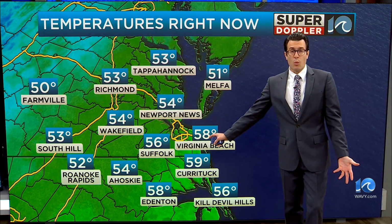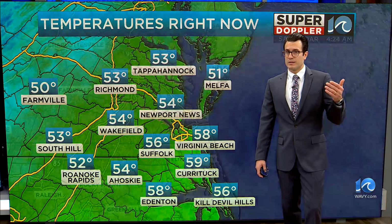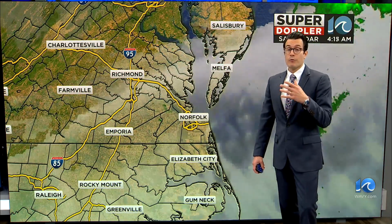It's a bit of a still warm morning here. Temps in the mid to upper 50s, which is typical for our high temperature this time of year. So a warmer day with this moist air mass in place. It's keeping the clouds around for most of the day.